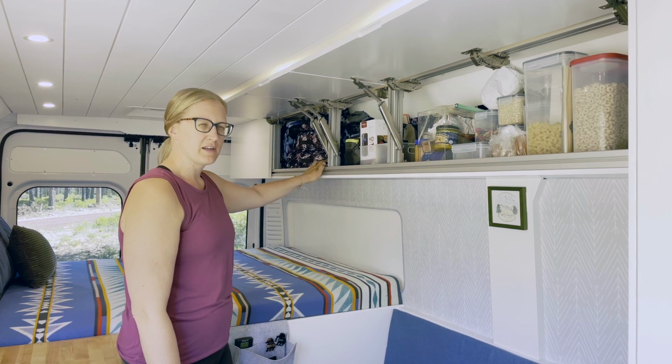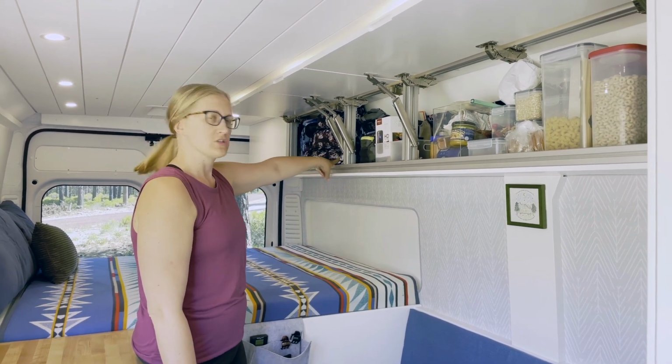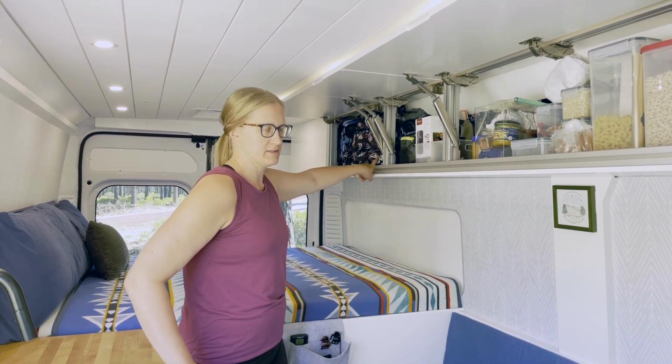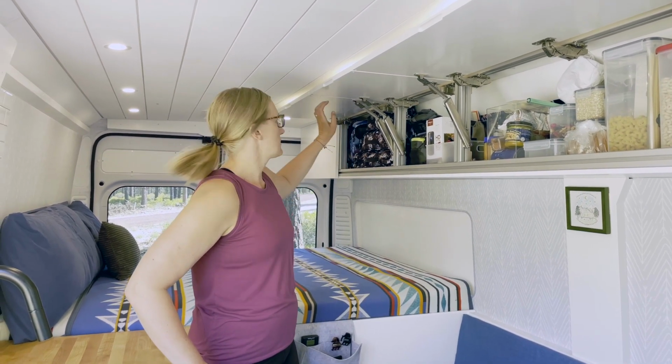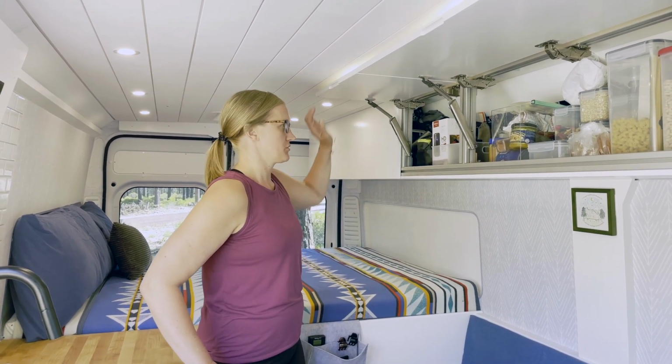We weren't sure how we were gonna do our clothes, and we ended up deciding to do packing cubes, which have worked really well. We were maybe gonna do solid sided bins, and we're really glad that we did these because as you take clothes out of them, they compress and they're just really easy to use.